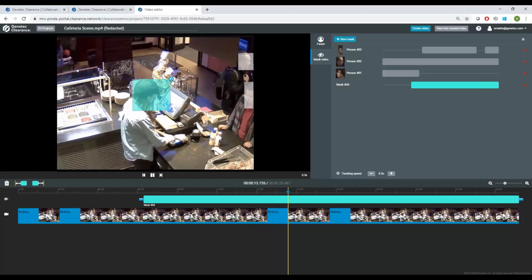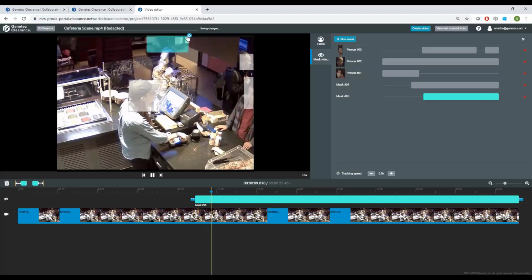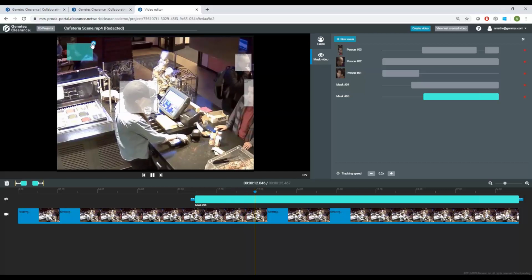So if I want to back this up and also redact the second individual in the video, I can click the new mask button. I can maybe give this a slightly different shape, and I can follow this individual. I can slow this down since she's moving quickly. And I can even stop and pause whenever I let go of that action button. It will give me the opportunity to readjust where the mask is or resize it. We can do that on the fly. And this will give us the ability to be very precise in our redaction and apply as many of these as we need to.